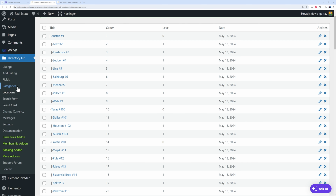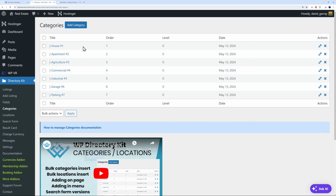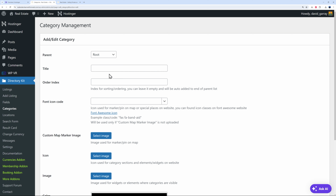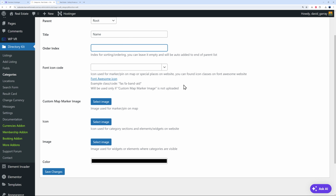So next we have to create our categories. So we go here by the side, click on categories, and right here, as you can see, you have houses, apartments, agriculture, commercial, industrial, and maybe you're setting garage and maybe parking lots as well, you know. So feel free to add this here. So to add a category, same principle. All you have to do is click on this, type the name here, and you can change the order as well. Type the index, and you can select a font, custom marker, icon, and image as well. So this is very handy. So let me show you how this works.